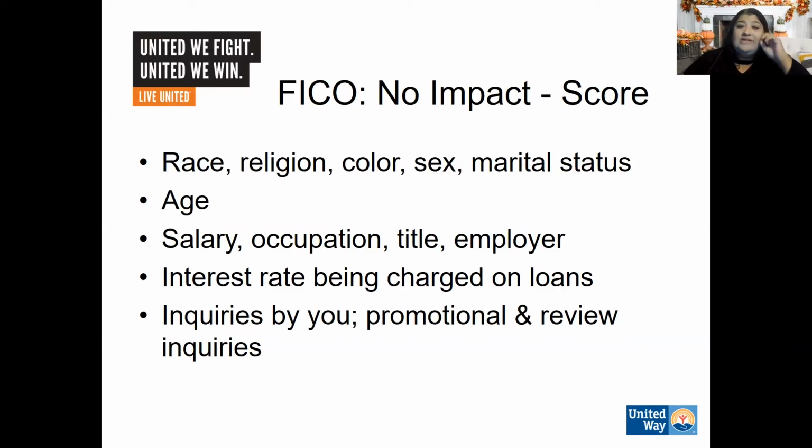Okay, so what doesn't have an impact on your score? And this is important to know: race, religion, color, sex, marital status, your age, your occupation, your employer, things like that. None of those have an impact on your score. As I talked about just a moment ago, the inquiries that are made by you, and that means when you're checking your own credit or you're working with somewhere that does a soft pull, those do not affect your credit. So it's okay to do those as long as you know what you're doing in that time.